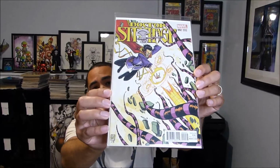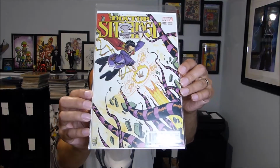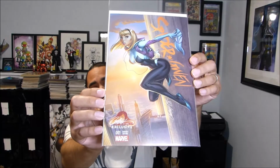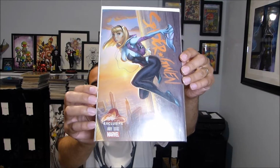Next, I thought this was pretty cool. It was Doctor Strange #2, but it was the Skottie Young 1 in 25 variant, and that was just sitting in the box there. So I definitely scooped that up. And another exclusive that was sitting in there was Spider-Gwen #1, and this was a J. Scott Campbell exclusive. So I saw this and I scooped this up real quick.